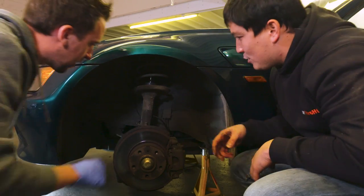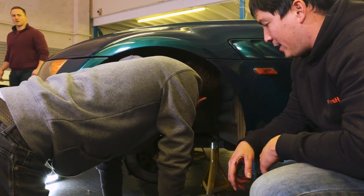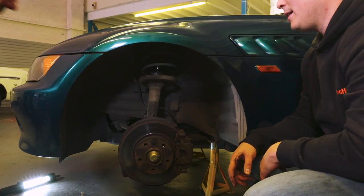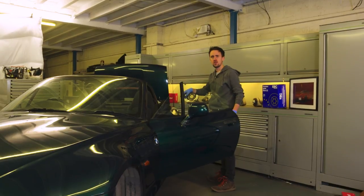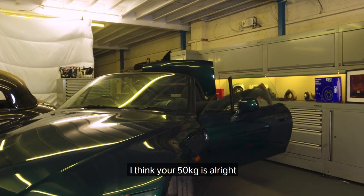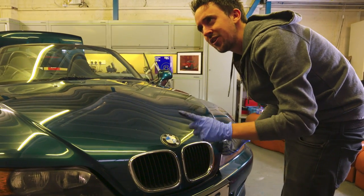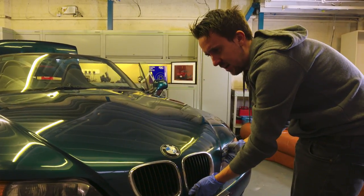So you've got all your lines free. You know there's three nuts that you were talking about earlier? At the top, underneath here. Is that the last one? Yeah. Okay. Can I get in the car when it's jacked up like this? No, it's on you. It's taking the weight of the car. I think your 50 kilograms is all right. I think it's this side. I think I had to do it this morning to jump start it. The battery's not in here, it's in the boot. I found that out in my Haynes manual.